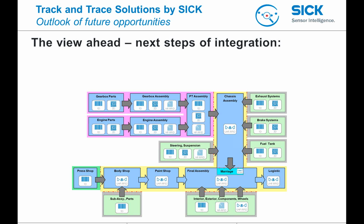What are the next steps following this first approach that is already possible and used at quite a high number of our customers? The two references that we've shown from Daimler and from Ford are just the two that we have official approval to share. There are quite a few others who have already integrated the solution throughout the process, some even beyond the manufacturing into the logistics.